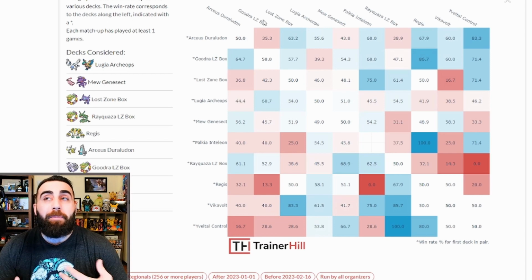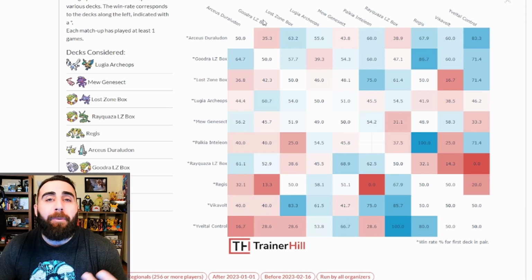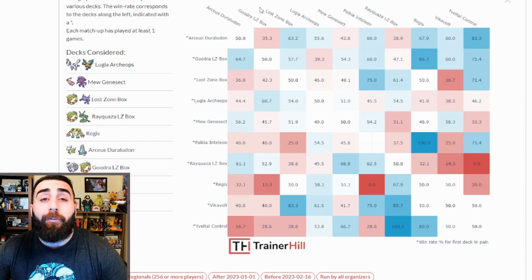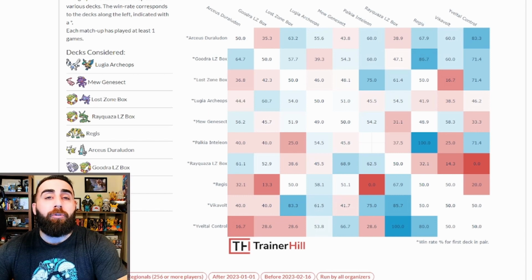If you don't get past those first 2 turns, maybe turn 3, you're probably going to lose that game. Something like a Goodra can survive longer, even after not having the setup at once, because you're using all these single prize Pokemon. Your Comfeys are going to help you dig through the deck, and your Cramorants are going to let you poke at things here and there. So you have a little bit more opportunity to recover from a bad start with Goodra than you do Arceus. Arceus Duraludon is probably the least forgiving: if you fail to set up in 2-3 turns, you're going to lose that game almost every time.